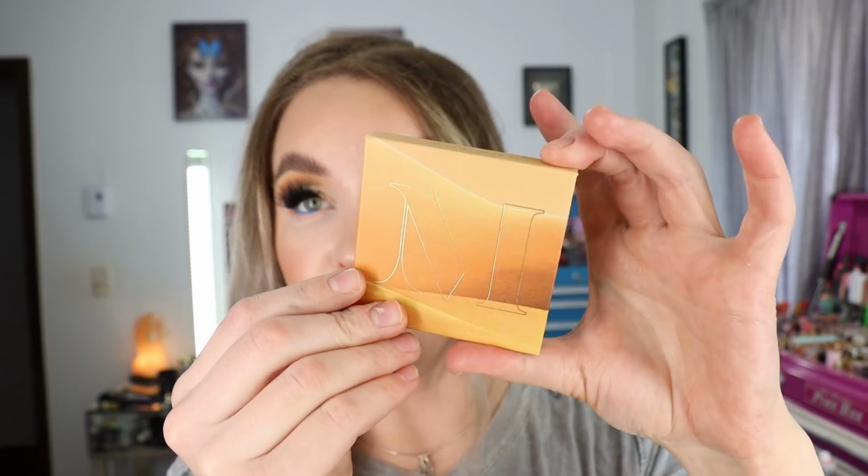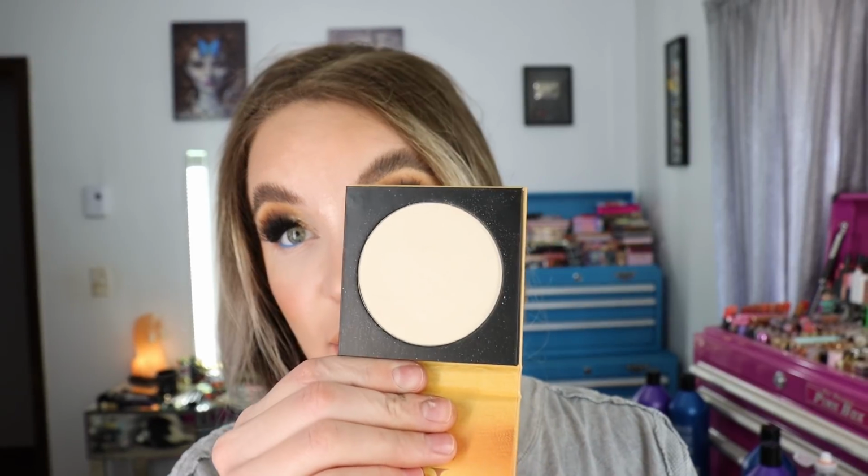From that same Morphe collection, I also picked up one of the bronzers and one of the highlighters. So I got the Glow Show Radiant Pressed Highlighter, 0.25 ounces of product, and this one is actually made in Italy. I'll be doggone. So cardboard packaging right there. This is the lightest out of the ones that were available, and I'm not happy with this product. It is not that nice.